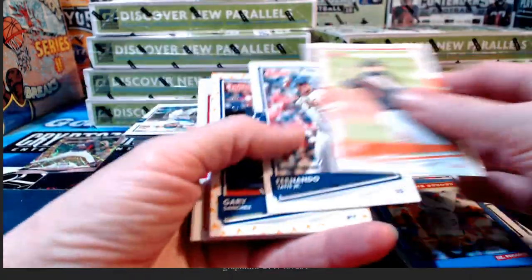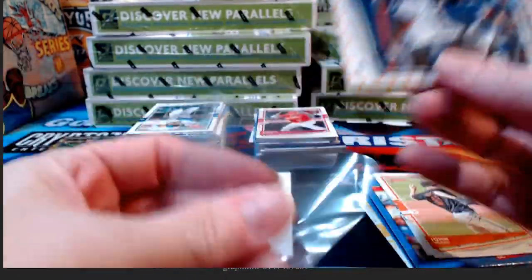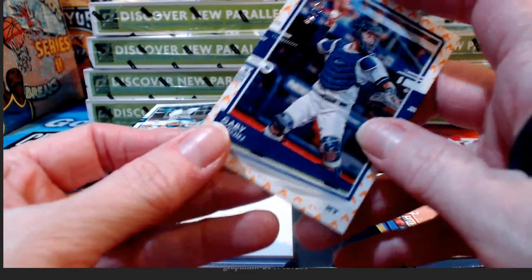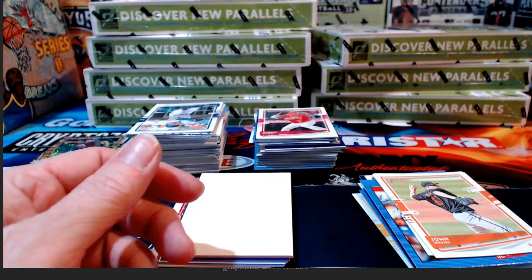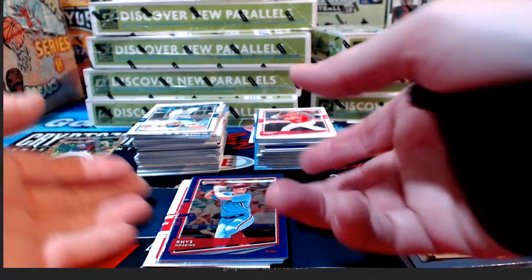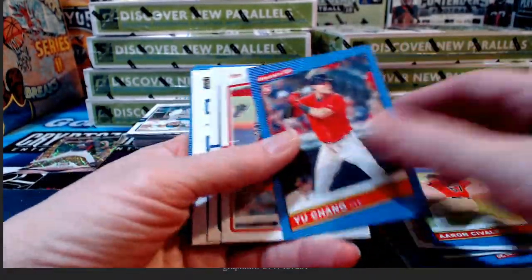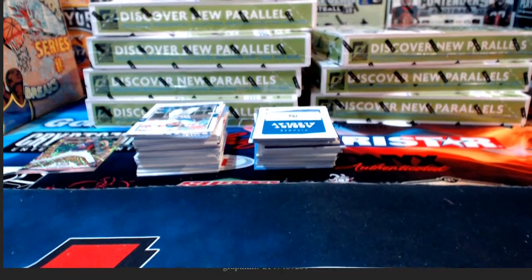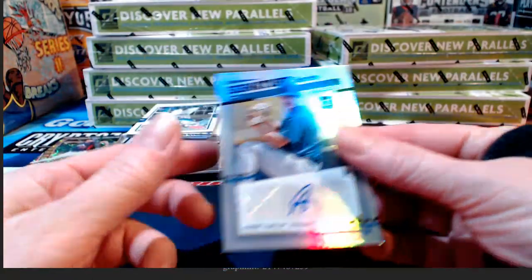Trying to think what else. What else do we need to know about Donruss as we're going along tonight? So this one's a bit lower numbered to 75. You have a Gary Sanchez for the Yankees. So getting into a few lower numbered things. And they do have a lot lower. I mean, they're to 25. There's some to 5. We'll find plenty of things that are not quite so high as well.